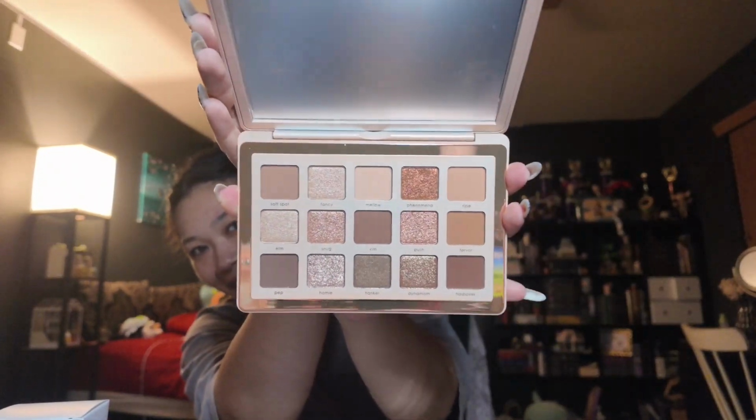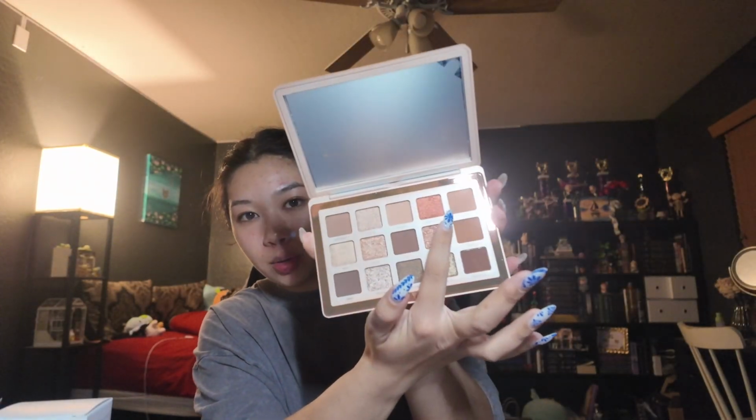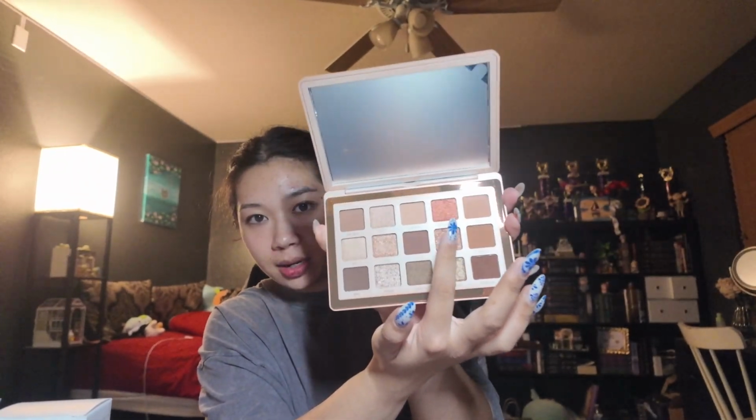So these are all the colors. I know it's a neutral palette, but I have crazy plans for this, okay? Just believe me, especially this gold greeny shade. I can't tell if you can tell, but it's a shifty kind of shade.